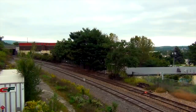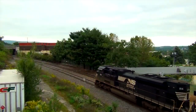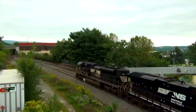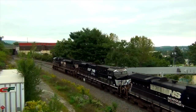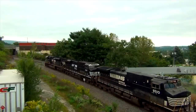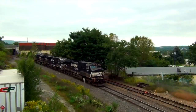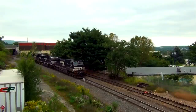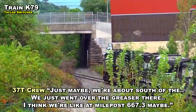What a surprise. But to be fair to NS, it wasn't caused by human error this time around, but instead mechanical error. The third unit, the -944CW number 9610, malfunctioned upgrade and brought the train to a complete stop. In response, the K79 local switcher had to take their power, tack onto the rear of the 37, and nurse the disabled train to Clark Summit.